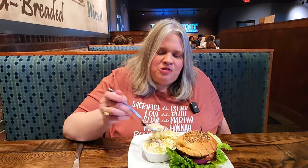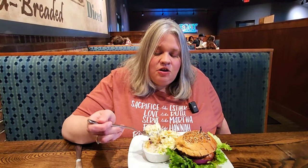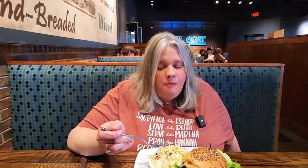So I'm going to try the coleslaw first. And the first thing I noticed about this is it looks like it's a vinegar base with mayo. And they have the celery seed in there, which to me is very important when you're making a good coleslaw. I'm a connoisseur of a good coleslaw. Perfect. Perfect. Okay.